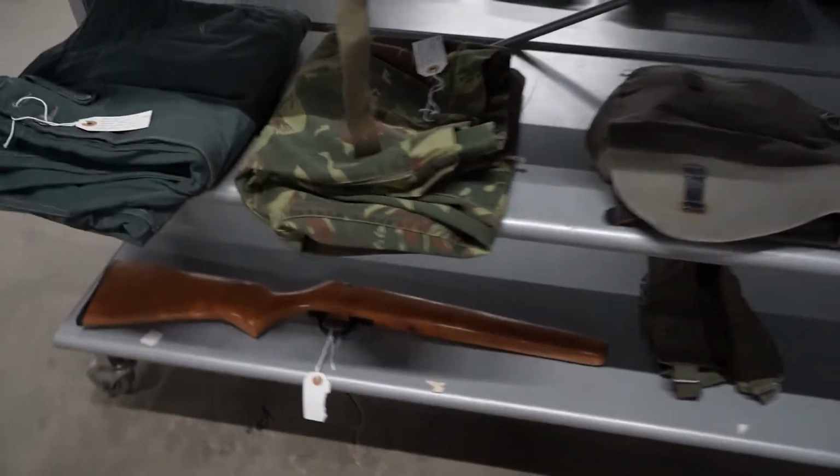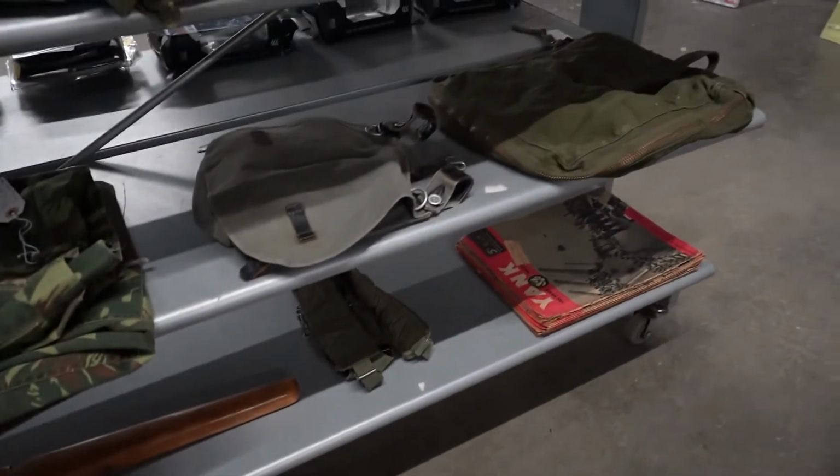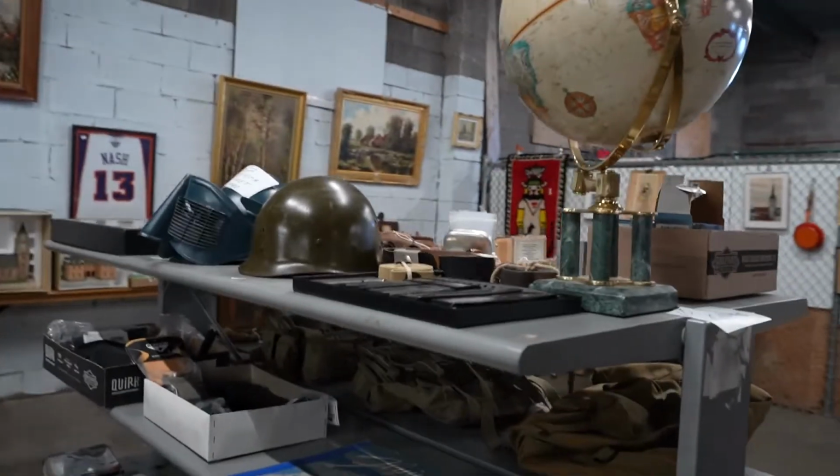Really nice stock down there. We don't know what it goes to. There's no marking saying what specific rifle, but it's a 22 and it'd be a bolt action. Somebody knows.